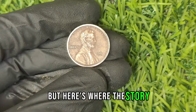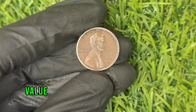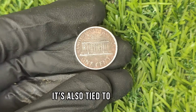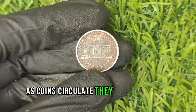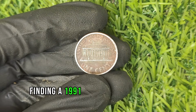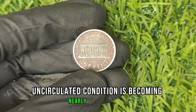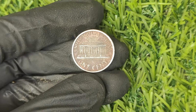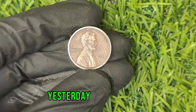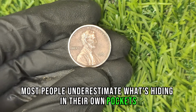But here's where the story takes an even more fascinating turn. The 1991 penny's value doesn't just come from error or condition alone. It's also tied to scarcity. As coins circulate, they wear down, get damaged, or are lost to time. Finding a 1991 no-mint mark penny in pristine, uncirculated condition is becoming nearly impossible. That's why collectors are willing to pay small fortunes for those that look as though they just left the mint yesterday.